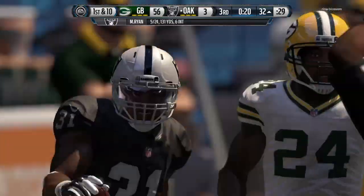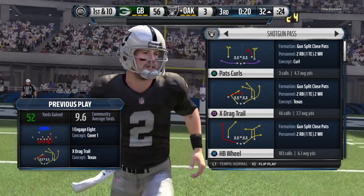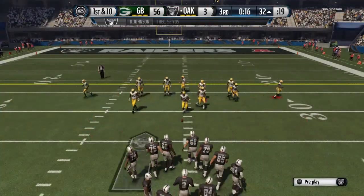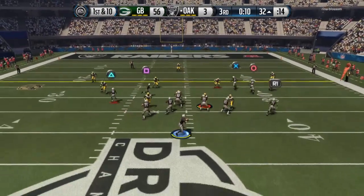All you can do is your job. And that was a good job by the offense, picking up the first down. You're down big in the second half. Hey, don't worry about the score right now. Just find ways to execute plays and get down there and score a touchdown. The Raiders from the 32.